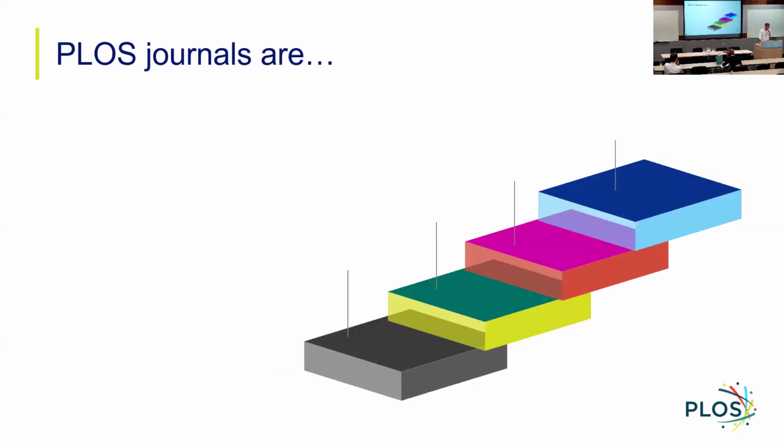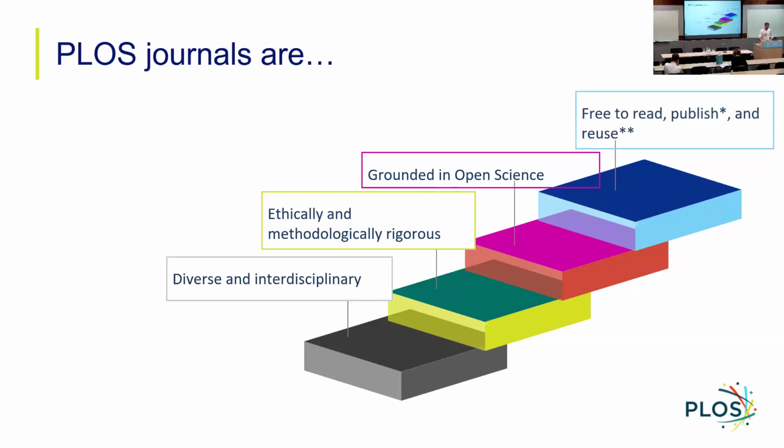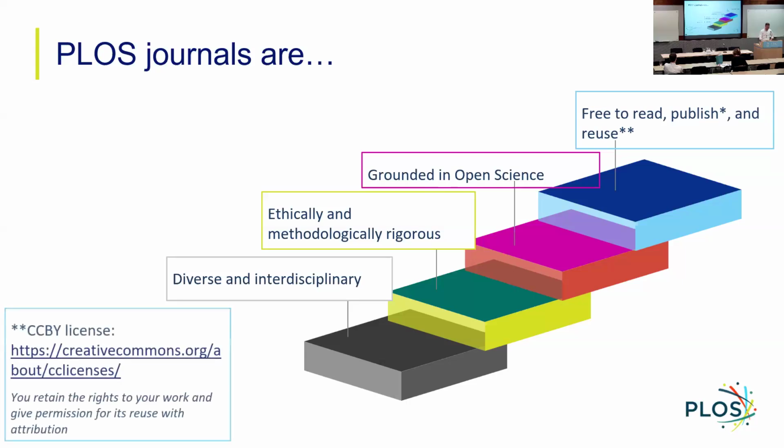So these are the attributes that all of the PLOS journals share. They're diverse and interdisciplinary by design. All the research that appears in them is ethically and methodologically rigorous, and that's something they all share in common. They're grounded in open science principles, so that's open data, but other aspects of open science. And importantly, everything that you see in a PLOS journal is always free to read, to publish, and importantly to reuse, which is an important part of open access, which is this thing on the bottom left here. All underpinned by Creative Commons licenses known as CC BY licenses. These are the most liberal and permissive type of license that you can publish under.